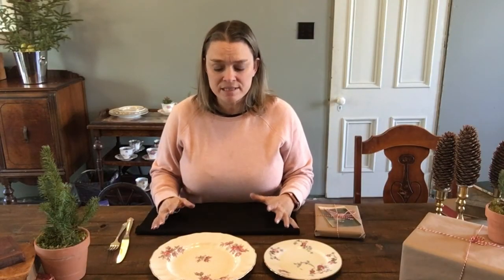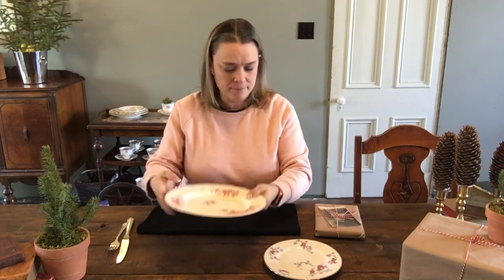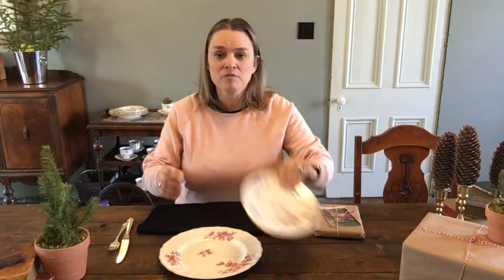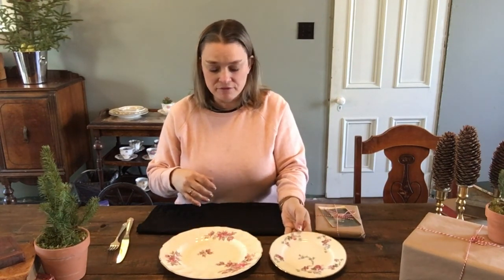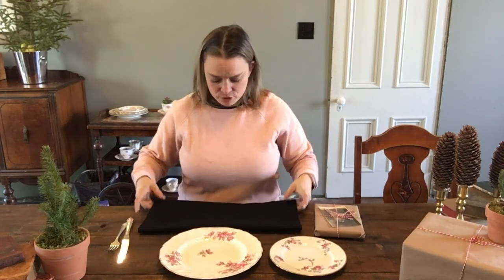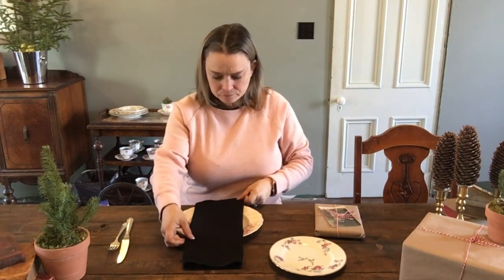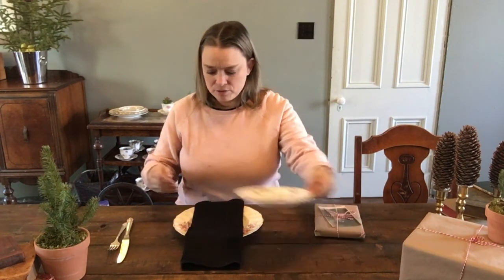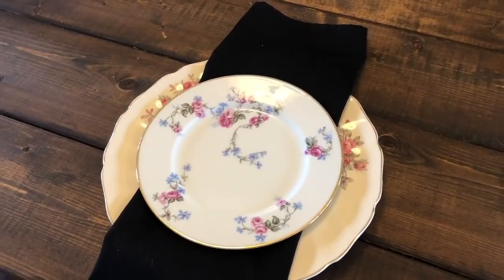So for today's place setting, I've chosen one of my pink floral dinner plates, and one of my smaller ones, which have a little bit of a different blue and pink in the flowers, which I really like. And I'm just going to be using one of my black napkins again, folding it into three, and laying it across my plate. And then I'm going to put my small plate in the middle, like that.